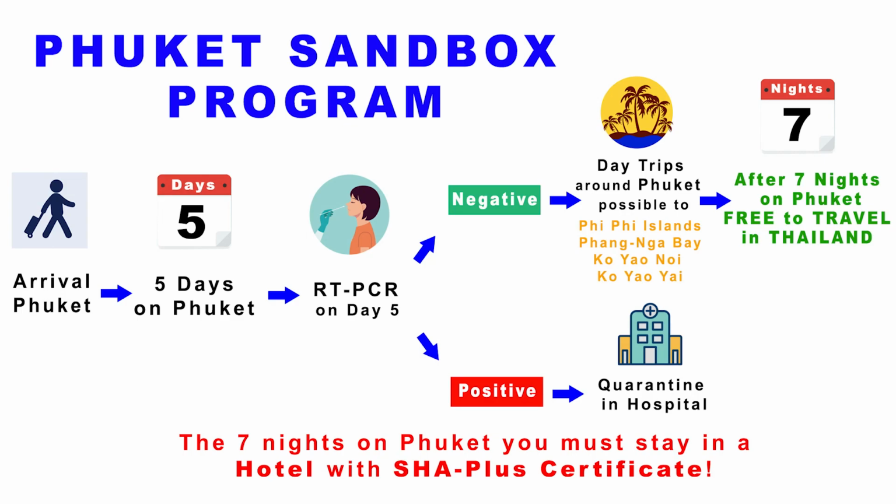First, you arrive on Phuket, then you have to transfer to your hotel where you have to stay 5 days, but are allowed to freely travel on Phuket. And on the 5th day, you have to do your COVID-19 PCR test. If this is negative, you are allowed to make day trips to destinations around Phuket, and after 7 nights you can leave Phuket and are free to travel in Thailand. If the PCR test is positive, you have to quarantine in a hospital. Okay, now let's talk about the details of each of these steps.